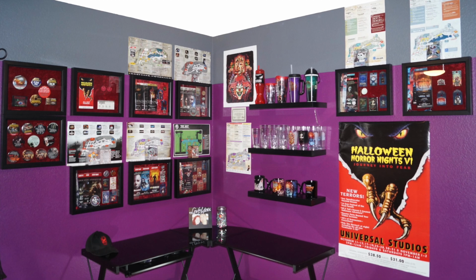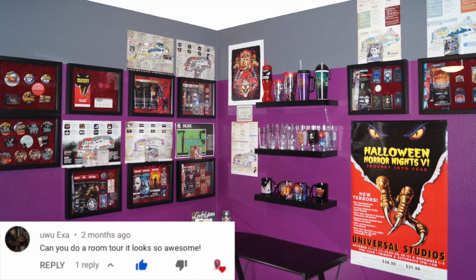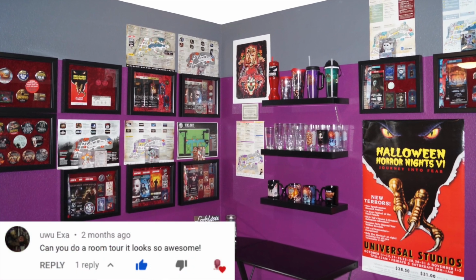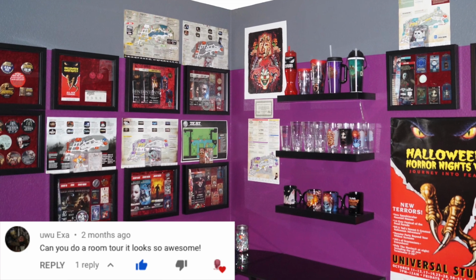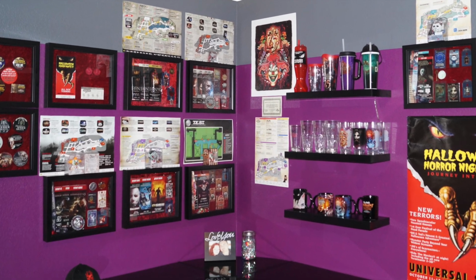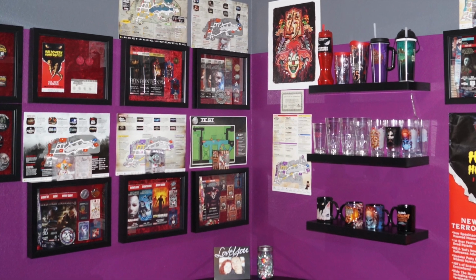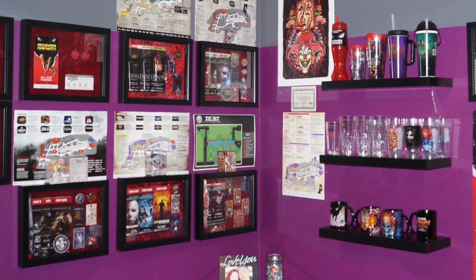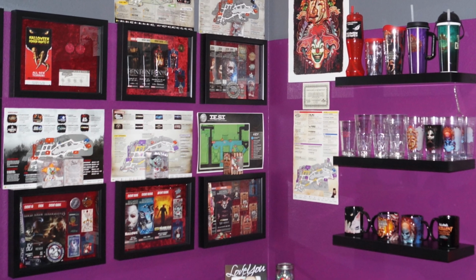Do you have a Halloween Horror Nights collection of memorabilia? Well, member of the Strengoit Legion, UWU EXA, asked for a room tour. So let me give you a little tour of my Halloween Horror Nights collection and discuss some tips for forming your own collection to remember your times at Halloween Horror Nights.